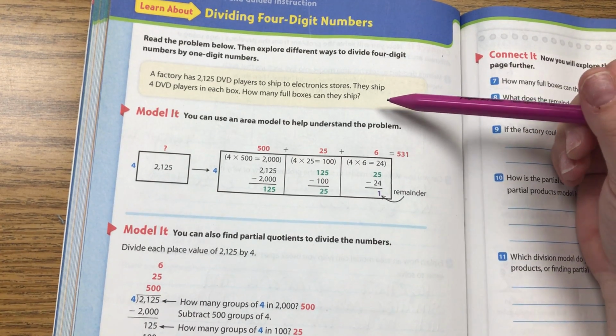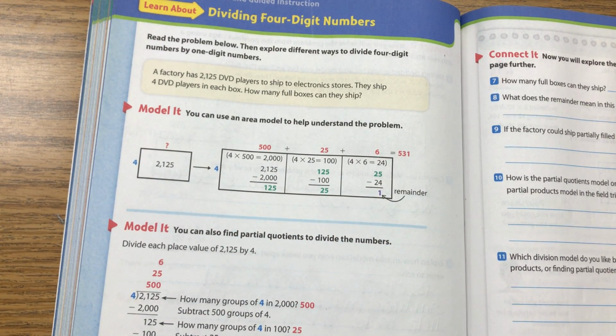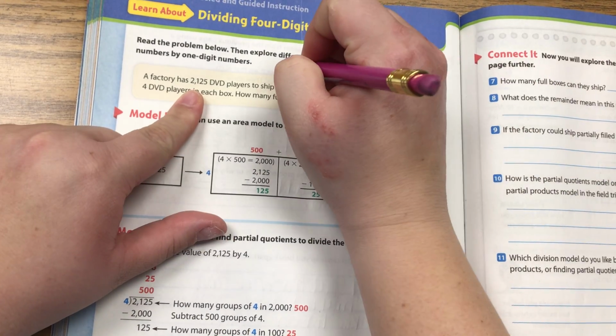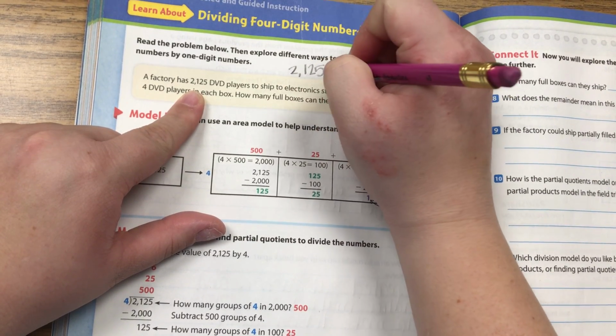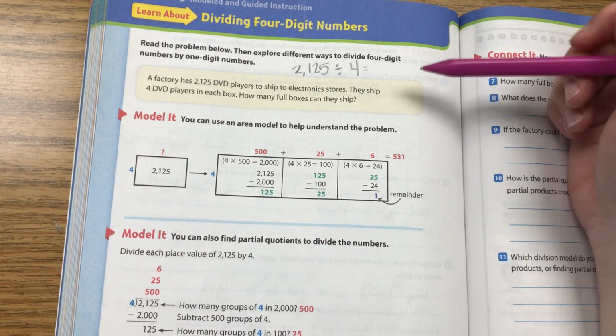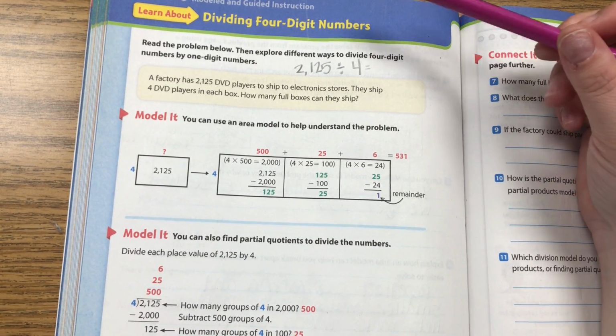Today, our problem says a factory has 2,125 DVD players to ship to electronic stores. They ship 4 DVD players in each box. How many full boxes can they ship? So, essentially, we are doing the problem 2,125 divided by 4. And we're trying to figure out what does that equal. That's going to tell us how many boxes they can ship.